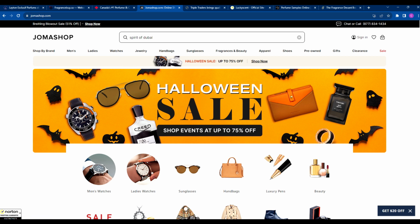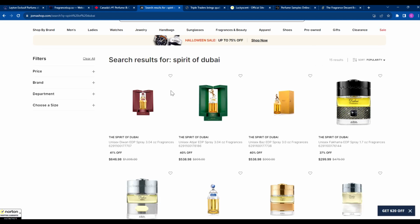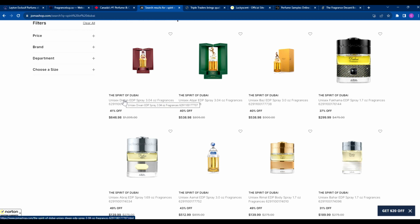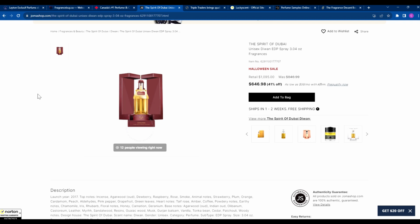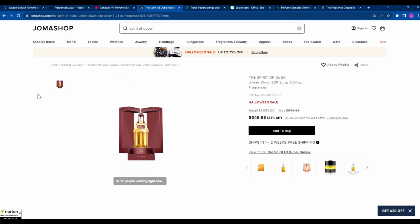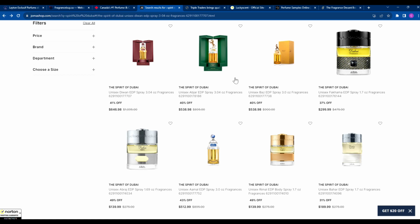I put in Spirit of Dubai because that is one where you're getting crazy pricing right now. Where Spirit of Dubai, say here on Dewan, retail is 1,095, so basically $1,100. It's going for 647. I haven't seen Dewan with the Spirit of Dubai, their second generation fragrances, that cheap. That's incredible. I think this sale lasts until November 3rd. If you are planning on buying Spirit of Dubai and you're waiting to get the best price, you will not get any prices better than this that I've seen.